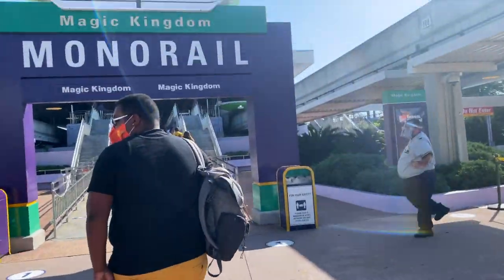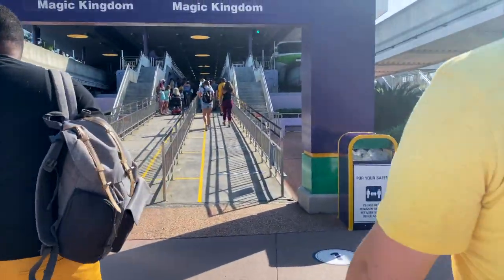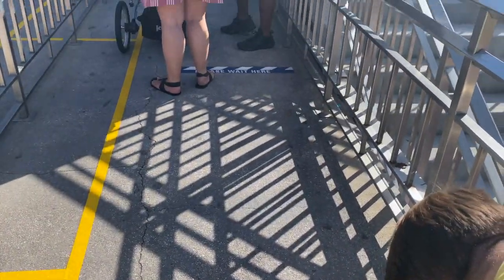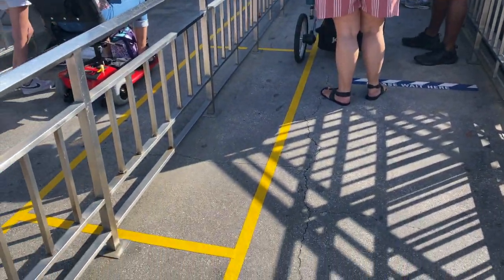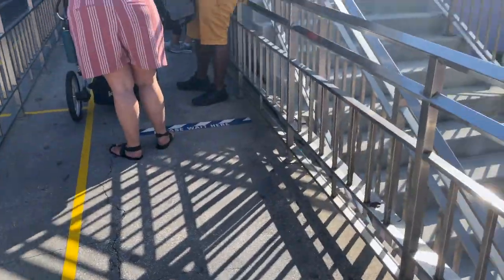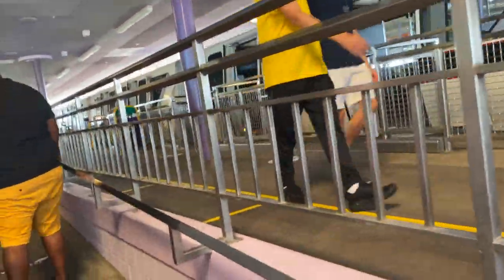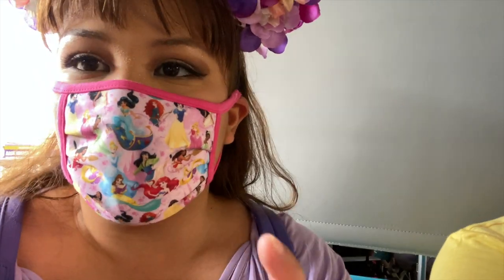First we lined up for the monorail. There are markers on the ground for the monorail. They did say to try to stay away from the yellow lines as well. So they're doing one party per cart, and they also have glass shields up for you. We'll show you guys a little bit more once we get inside. So this is the shield that we were talking about. They let one party go in first, have them sit down, and have the next party come in afterwards, so that way you're still 6 feet apart.